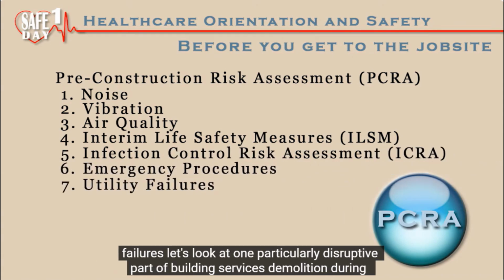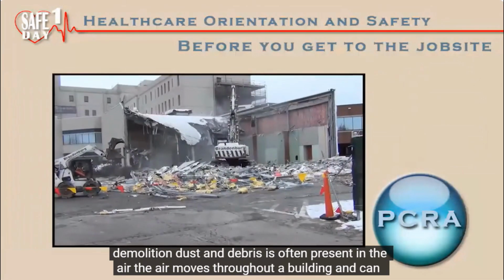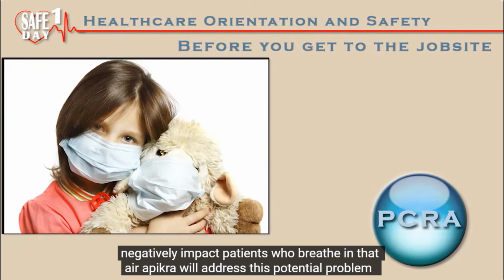Let's look at one particularly disruptive part of building services: demolition. During demolition, dust and debris is often present in the air. The air moves throughout a building and can negatively impact patients who breathe in that air.